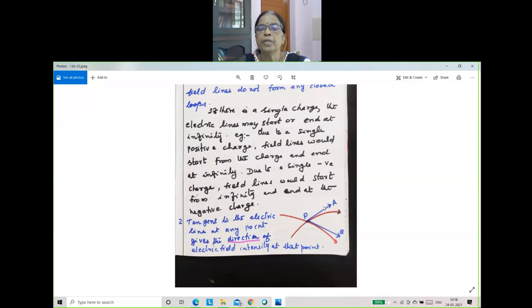So, if a unit positive charge is kept here, it can move in both the directions. Unit positive charge gives the direction of the electric field. So, if a unit positive charge is kept here, it can move PA or PB along the tangent. Tangent gives the direction. Is it possible for a charge to move in two directions simultaneously at the same instant, children? Is it possible?